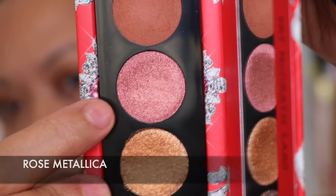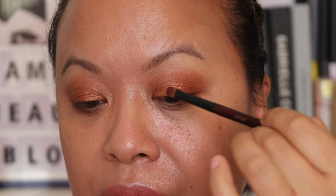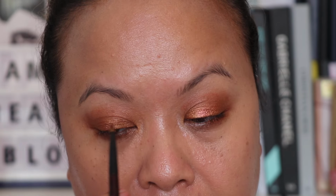That's really cute. You could just leave it there and go, right, this is nice. This could be a day look, but I want to try that pink shade, the one in the center, and the darker one, because I want to see how this is all going to look. So I'm going to go into this shade here, and this is called Rose Metallica. I'm going to take my finer and smaller brush and just take that shade. I'm going to try the brush first and just add it to the center of the lid with the gold that I put down earlier.